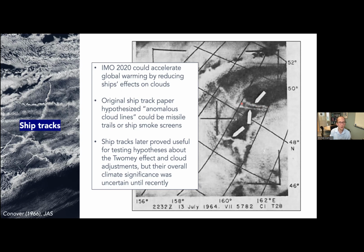This paper is super cool. It was written by an Air Force guy, so they were hypothesizing that these quote unquote anomalous cloud lines could be secret missile trails or ship smoke screens. And the reality is much more, I don't think boring, but probably a normal person would think boring, just in terms of these pollution particles getting into the clouds. And these ship tracks have been really useful for testing hypotheses about what we'll learn about the Twomey effect and adjustments to the Twomey effect.